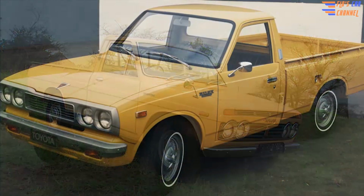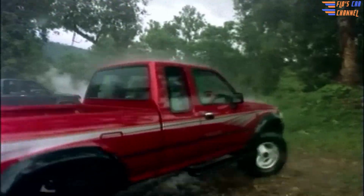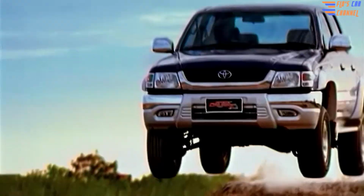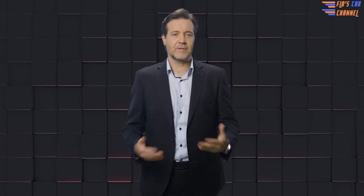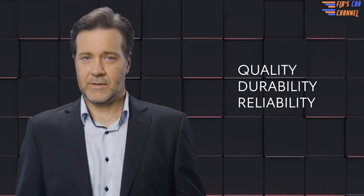Before we start, let me remind you that the first Hilux was launched in 1968. The story goes on for more than 50 years. The Hilux is in its 8th generation already, and today we'll present the new Hilux 2020 model. After gaining experience and listening to our customers and fans throughout the world, the Hilux is known for its legendary QDR, or quality, durability, and reliability. And that QDR is precisely what Hilux is famous for.